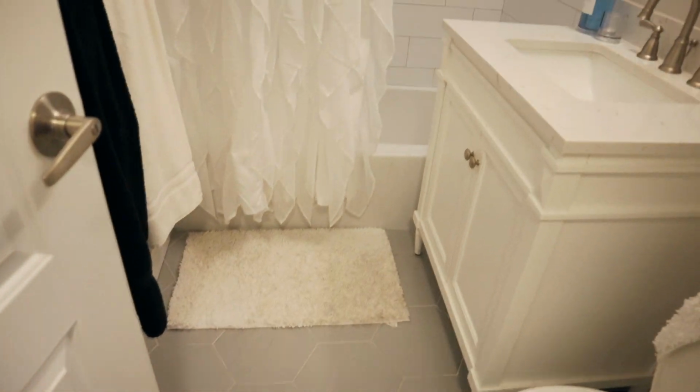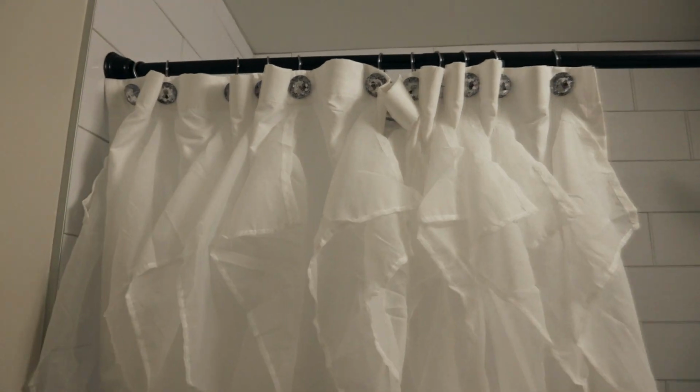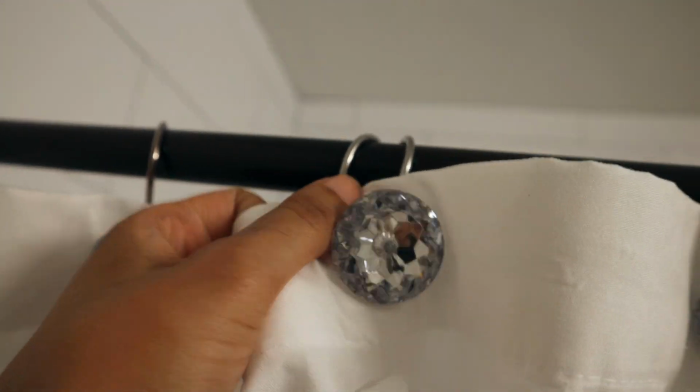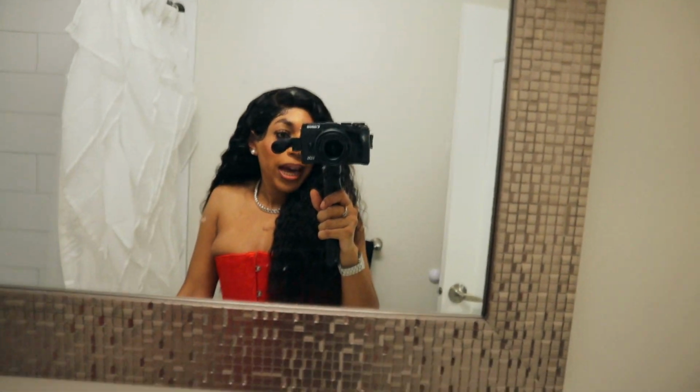Bathroom is kind of small, I'm not gonna lie, but I feel like it's a good size for me. I got these curtains from Amazon. I love the ruffle look. It's just very unique and different. Also, I love these. Look at the detailing here. Look at that, it's like crystals. I love that. That's super cute. Then we have a mirror here, obviously, for the bathroom.